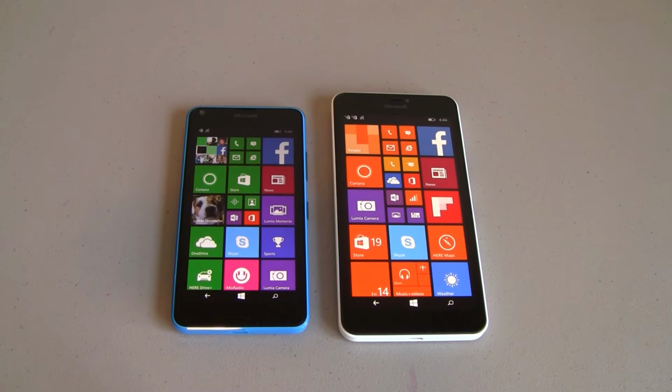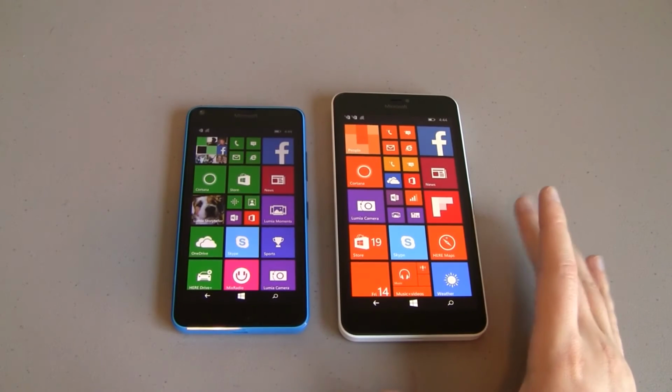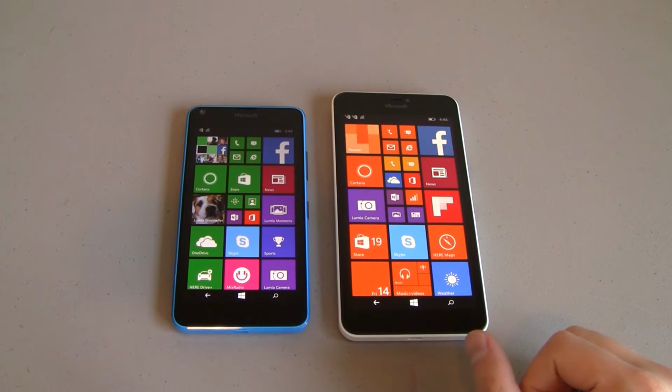Today we're going to take a look at the Lumia 640 and its bigger brother, the Lumia 640 XL. First we'll be taking a look at the size of each device. Obviously the XL is going to be a much larger version of the Lumia 640.